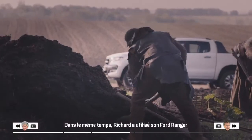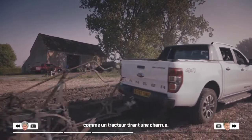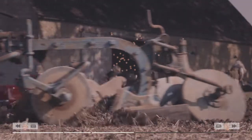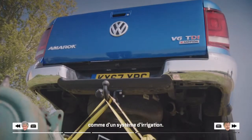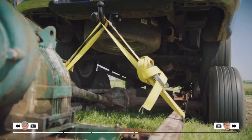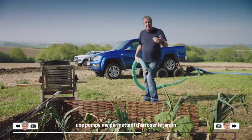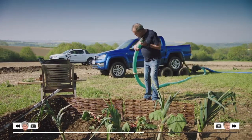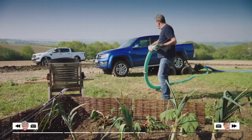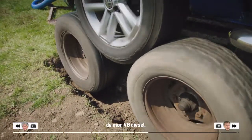Richard, meanwhile, was using his Ford Ranger as a tractor, pulling a plough. And I was using this Volkswagen Amarok as an irrigation system. I'm using it to drive a pump which will deliver nourishment from the well to the community allotment. In fact, yeah, I can hear the water coming now above the smooth turbocharged throb of my V6 diesel.